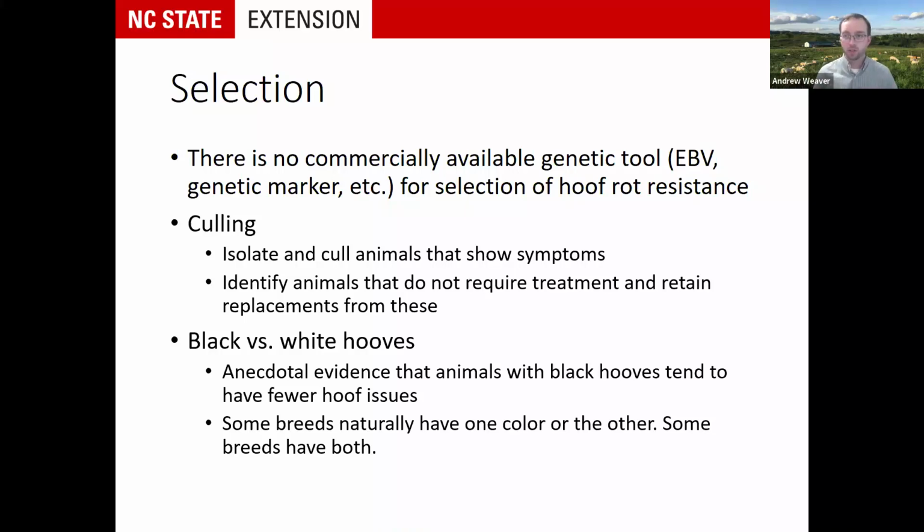So Dorset sheep, all Polypay sheep, they're all going to have white hooves. St. Croix going to have white hooves. Black hooves, Suffolk sheep are going to have black hooves. Texels are going to have black hooves. Katahdins are kind of a unique one because they can have both. Some Katahdins have white hooves, some have black hooves, some have a couple white and a couple black.